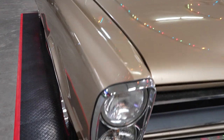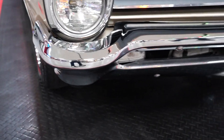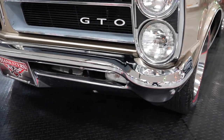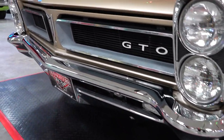Front bumper condition is absolutely fantastic. Looks like a newer front bumper. By the way, I don't have any restoration history on this car. When the motor was rebuilt, tranny was rebuilt, car was painted, so on and so forth. So what we disclose in the video presentation is what we know about this particular vehicle.